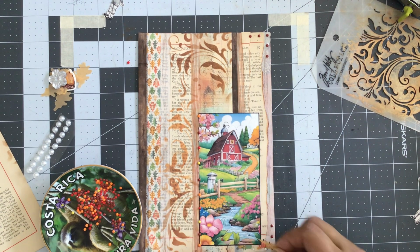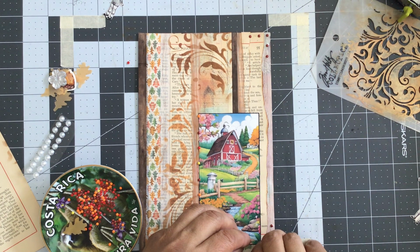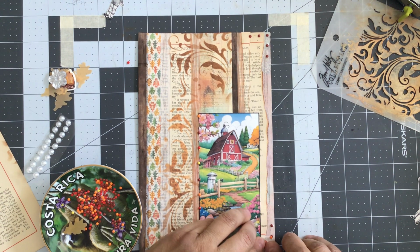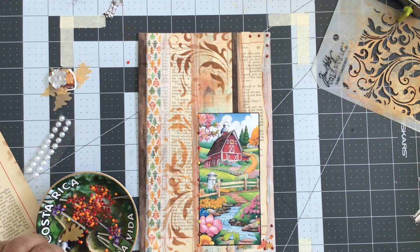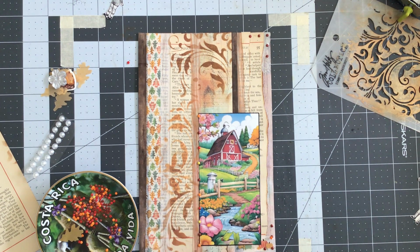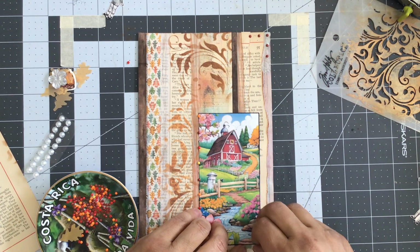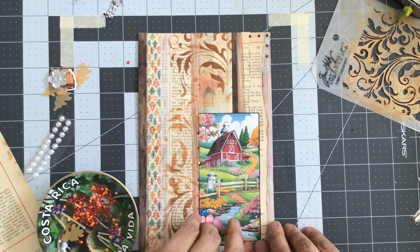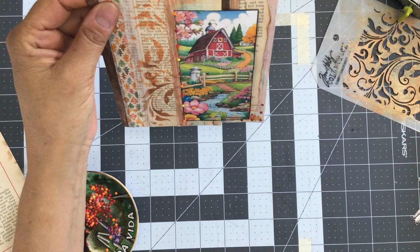Getting carried away with the glue here. I think I will have to get one of those little tools for these and keep it with my junk journal stuff. So when I'm doing stuff like this, I have one specifically for that and not my diamond art. So if I get glue or something on it, it'll be okay. Okay, there we go. Let's see. Yeah, I like that.